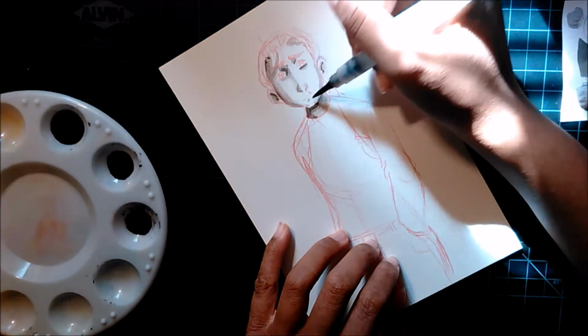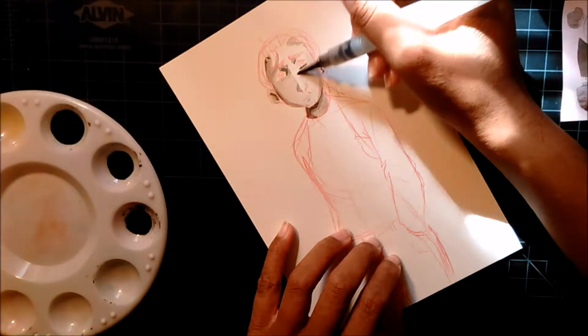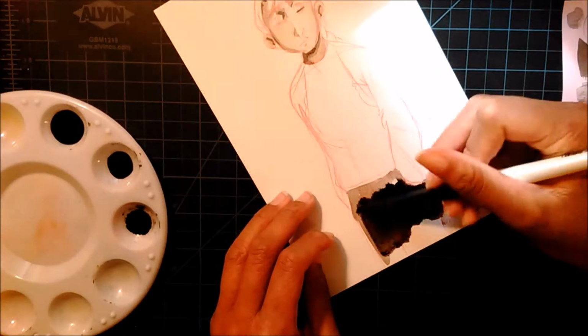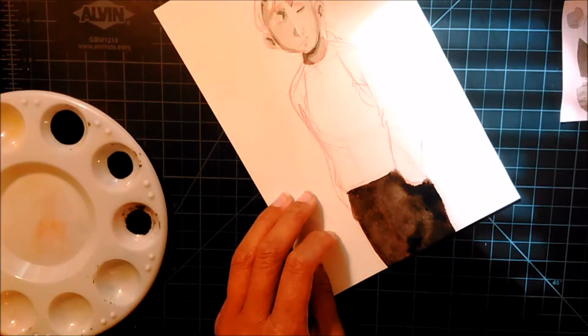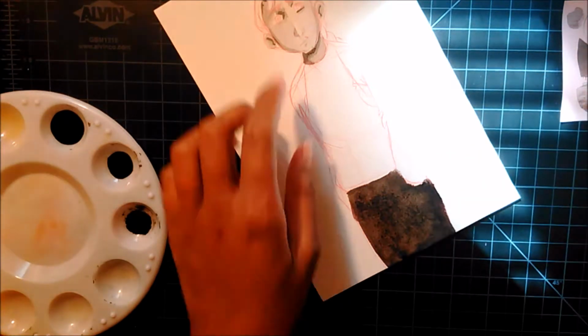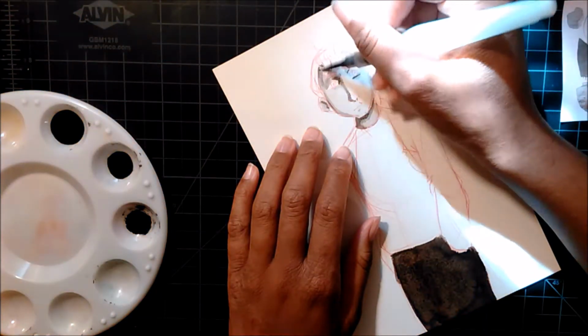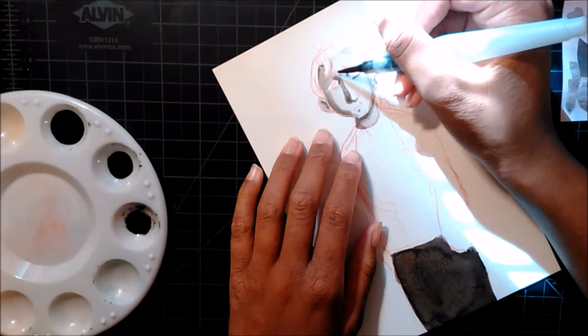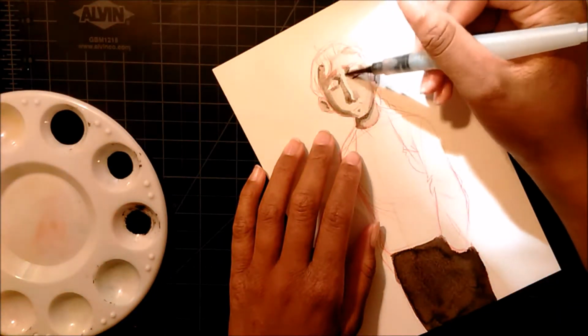Anyway, if you don't know what Inktober is, it's basically when you draw a picture every day with ink during the month of October. And this is my fourth year participating, but this year I want to put a lot of effort into the things that I draw.